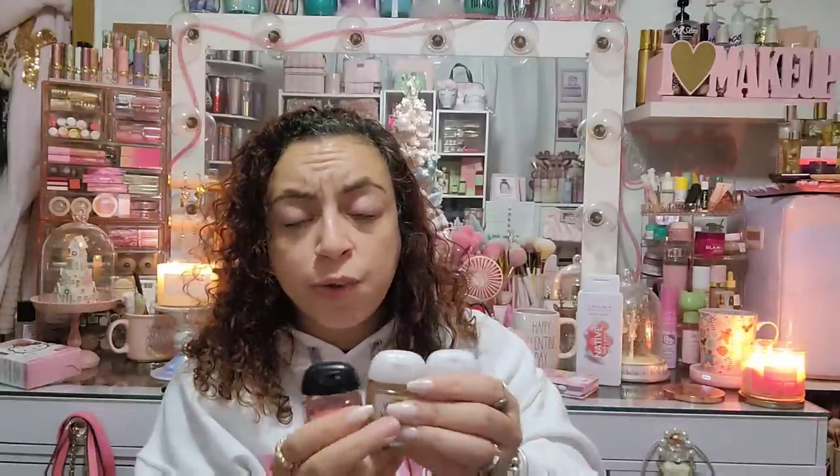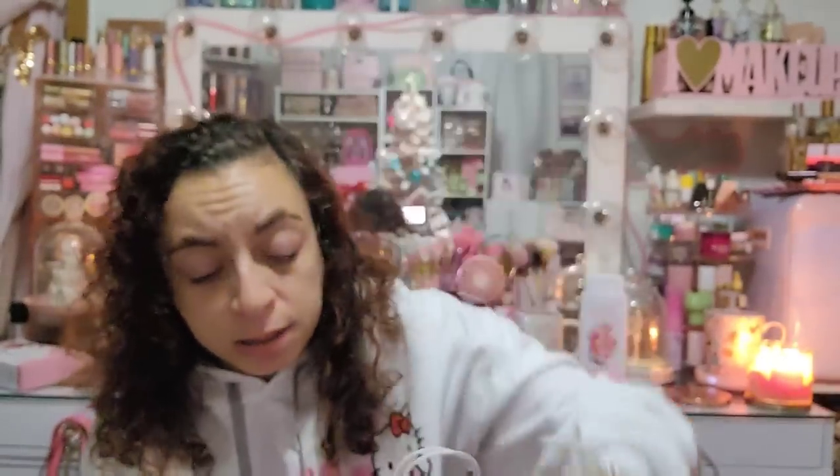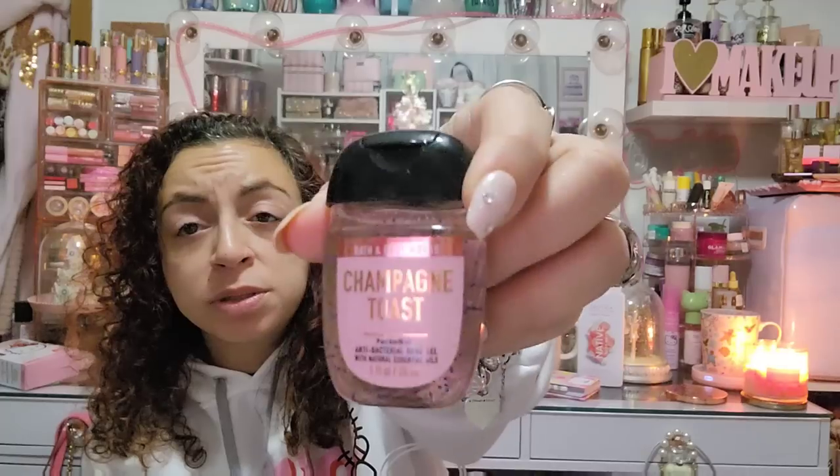I got 5 hand sanitizers, but there's only 3 here. One was my husband's and one was my daughter's. This one is the strawberry snowflake, warm vanilla sugar, and champagne toast. My daughter got like strawberry and kiwi or something. And I think my husband, I got him one of the men's scents, like ocean or something.